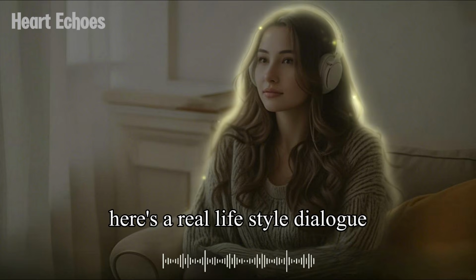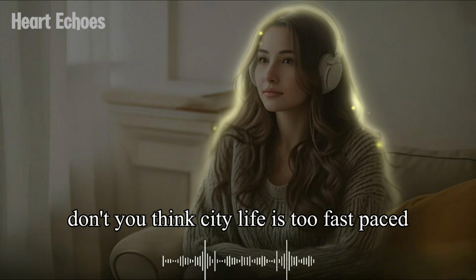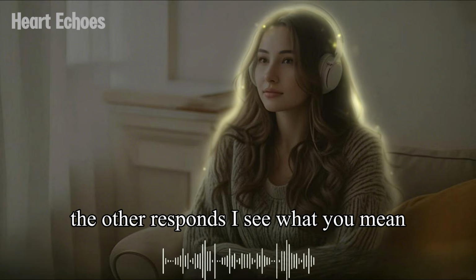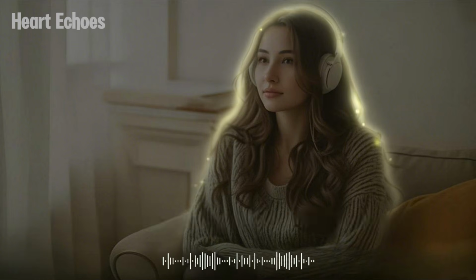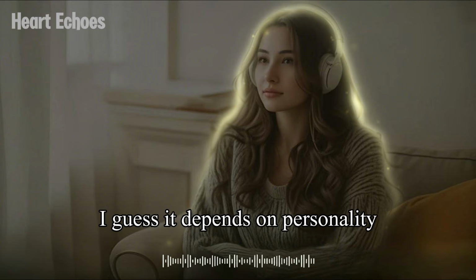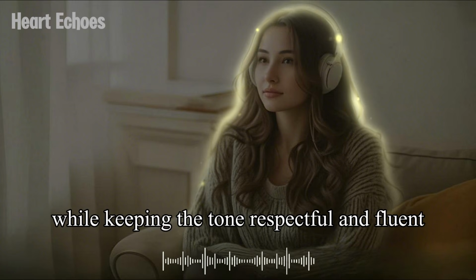Here's a real-life style dialogue. One person says, "Don't you think city life is too fast-paced?" The other responds, "I see what you mean, but I like the energy. It keeps me motivated." The first person replies, "Fair enough. I guess it depends on personality." This is a nice way to express opinions while keeping the tone respectful and fluent.